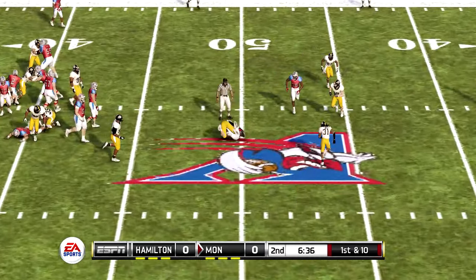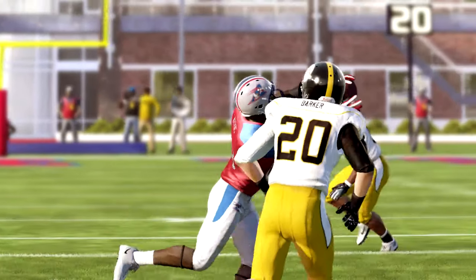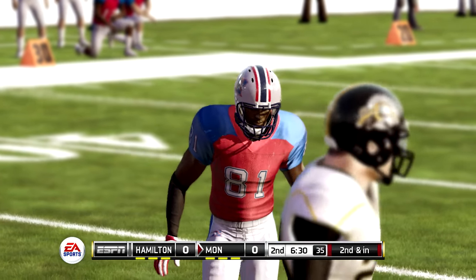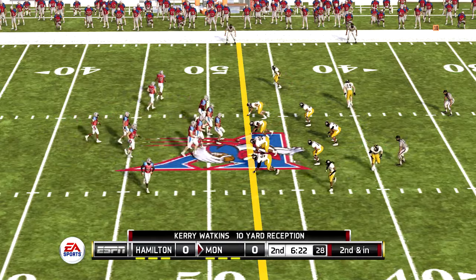Way to look it in. They complete the slant, good for 10. From the 48-yard line, 2nd down.